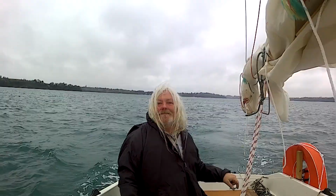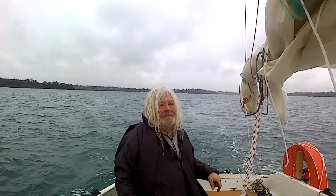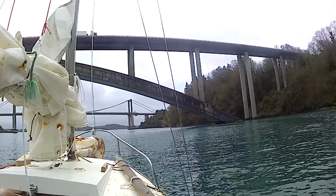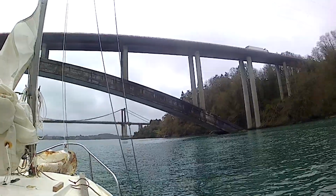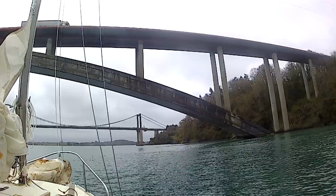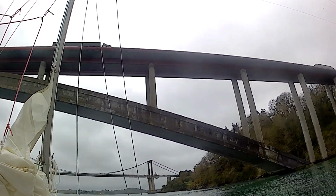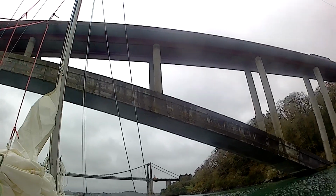Captain Bligh used to say that he could judge a helmsman by the straightness of his wake. And under the bridges again, but the other way this time. Going down towards Pleurtuit-sur-Rance. Weather's cleared up a little bit. Visibility is a bit better. And we're coming under this big concrete bridge.